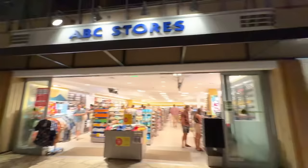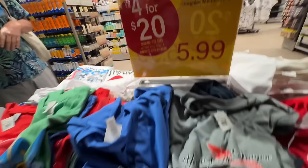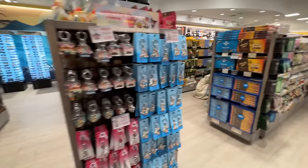Yeah, and it's kind of sprinkling in here. It has been kind of sprinkling all day. Yeah, let's go. Here we go, ABC, go shop time. Great deal on shirts. Yeah, they still have the good deals. 4 for $20. Great for souvenir shirts, including Year of the Dragon. Look at that. Of course, you got your sale on macadamia nuts. Hello. Thank you. Your usual stuff here, keychains, all these macadamia nuts to go.